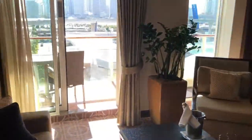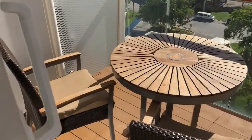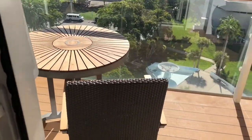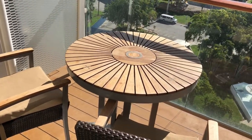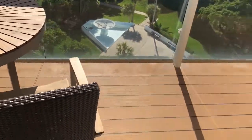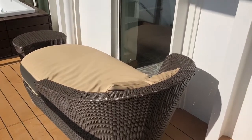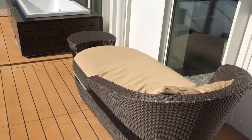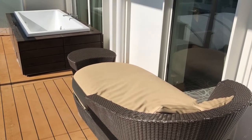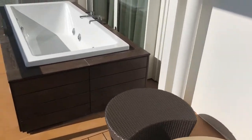Now we're going to take you out onto the balcony, because we have not done that yet. The balcony right here is a little, I don't want to say narrow, it's more long than it is wide and deep. But you do have a really good sized table here, so if you want to have dinner or breakfast outside, you can. We do have one lounger over here. If you want, you can request a second lounger for some added space. We originally put that request in, but now I'm looking at it, I'm glad that they have not gotten around to it yet, because I don't think I want that. It's not going to be too crowded.